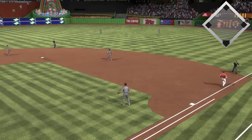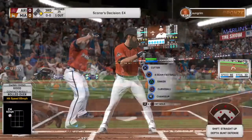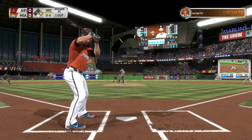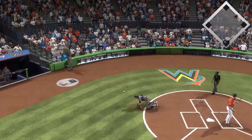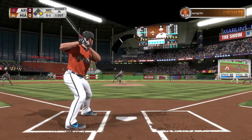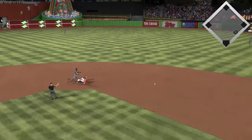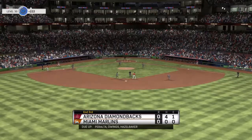And safe at first as the first baseman couldn't get the foot back in time, and we'll see how they want to score that. The pitcher, Dan Straley, steps up to the plate in a sacrifice situation, so let's see if that is indeed on right here. 0-1, here's the pitch. Cue shot here out towards short. To Gordon for 1. On to first as they get the double play to get him out of the inning.